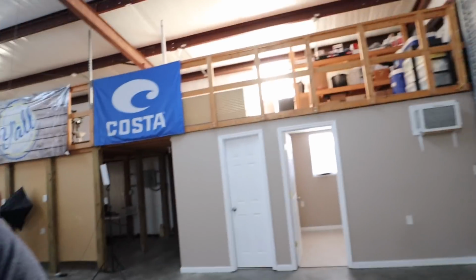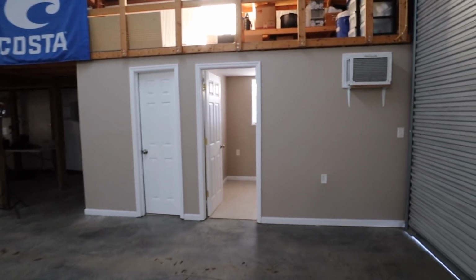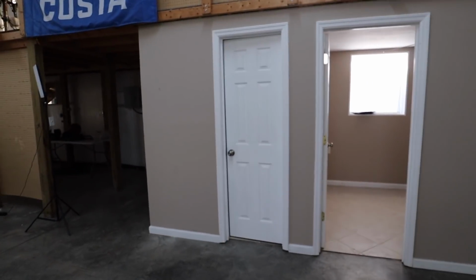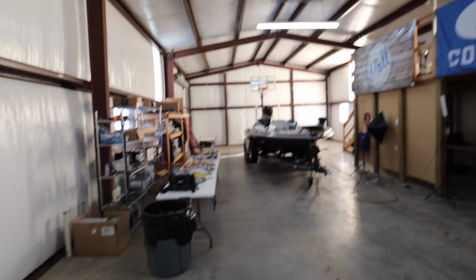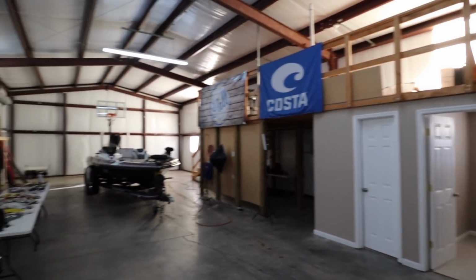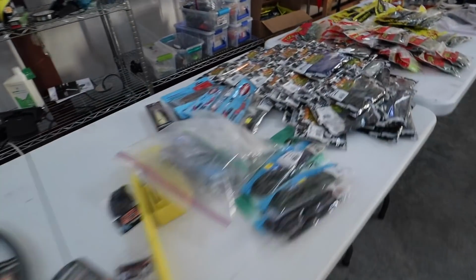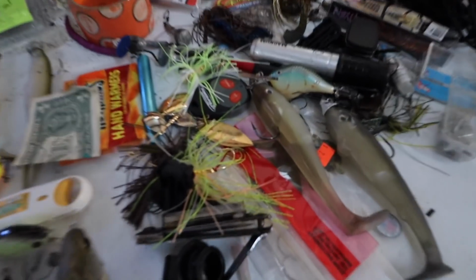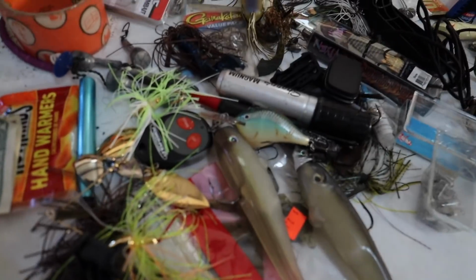So here we go, just a regular old big garage door. Then you've got this room and a bathroom. I'll show you those in just a second. So here's the shop. It's a 60 by 30 metal building. Here is a gigantic cluster of just all kinds of crap. You know, those good old bait piles, got a dollar bill in it, gold swim baits.